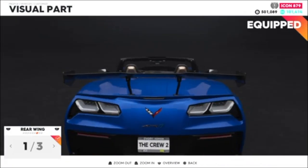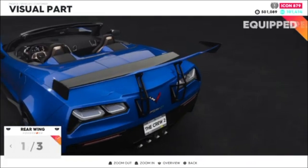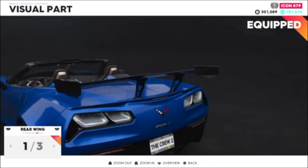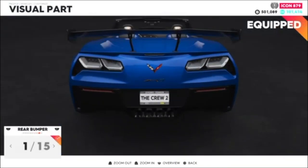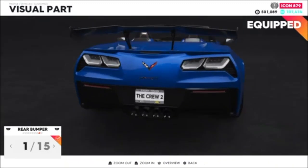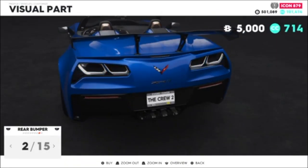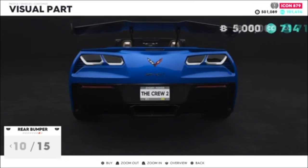I'm gonna keep the stock wing. I like the stock wing. These are a little bit too much, man. This one doesn't look that bad. I like this. Nah, I'm going to keep the stock one. I like the little third brake light right there, too. 15 bumper options for the rear. So we got... All right, so it already comes white. Put black in the middle and blue around the lights.